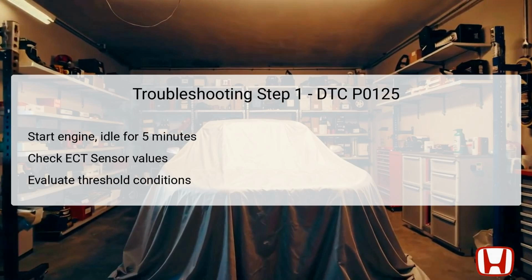In troubleshooting step 1, it is essential to start the engine and allow it to idle for at least 5 minutes. During this time, the engine reaches a stable operating temperature, allowing accurate testing of the ECT Sensor 1. Utilize the Honda Diagnostics System (HDS) to check the current values of ECT Sensor 1 and compare them to defined thresholds. Specifically, you want to see if the reading is less than 10 degrees Fahrenheit or minus 12 degrees Celsius. If the current conditions do not align with the thresholds, then it may indicate a malfunction that needs further investigation.